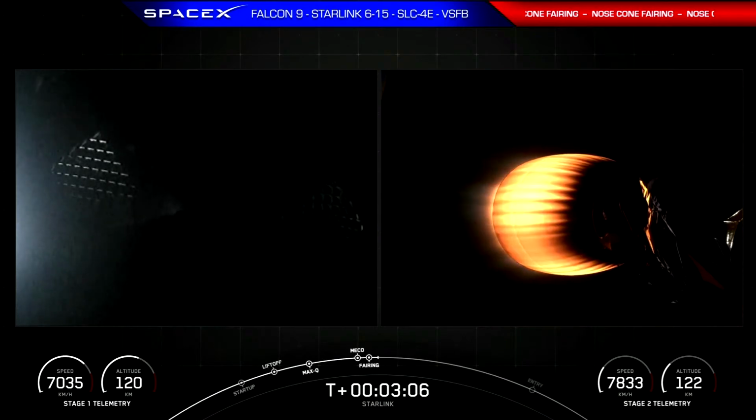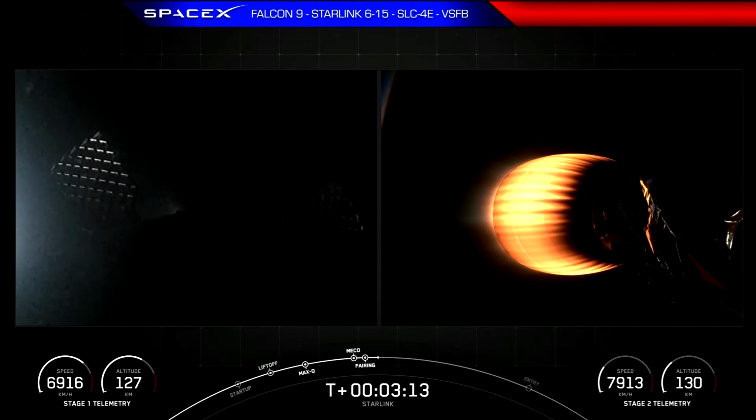The next major milestone coming up is the entry burn on the first stage, which is one of 2 burns it'll go through to prepare for landing on our drone ship, Of Course I Still Love You, in the Pacific Ocean.